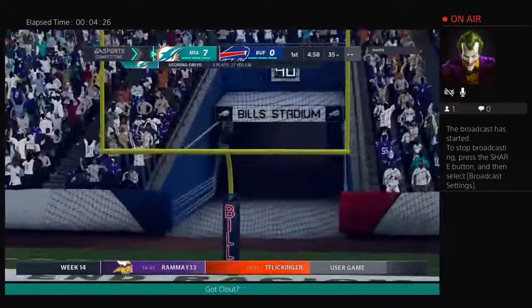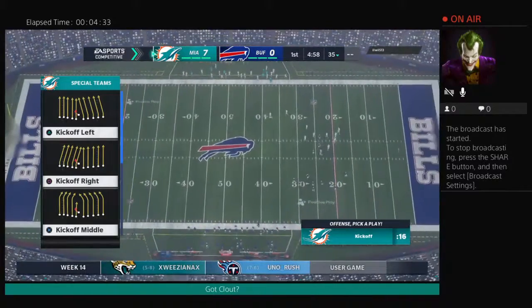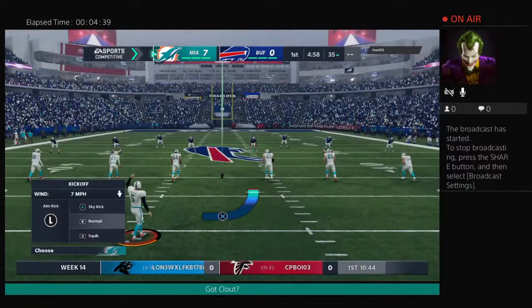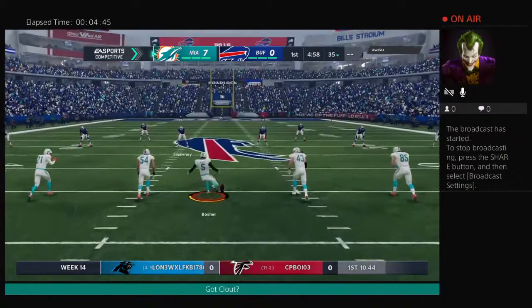And we'll see if this rain affects the team's decisions going forward, but they kick it here, and it's good. Bills, nothing. Matt Bosher set to kick off. Now after the touchdown, it's Bosher to kick it away.